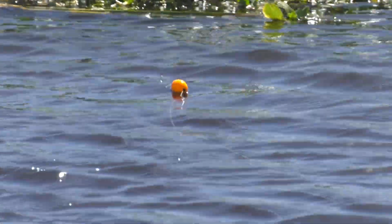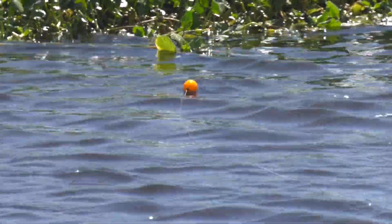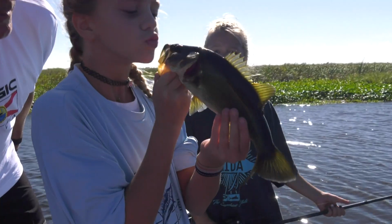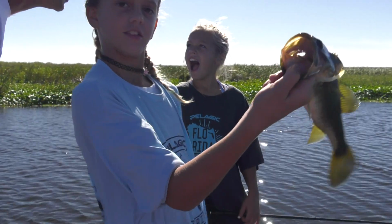This little spot right here is so productive. We literally cast out and you wait like 10-15 seconds and your bobber goes under and you got a fish. That's bigger than my mouth. I don't know about that. You've got the biggest mouth in this show.